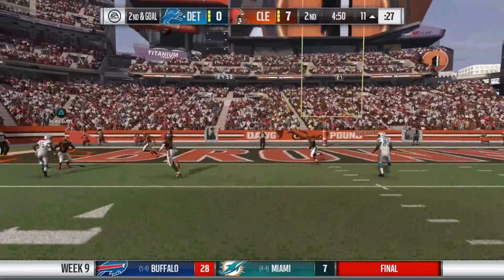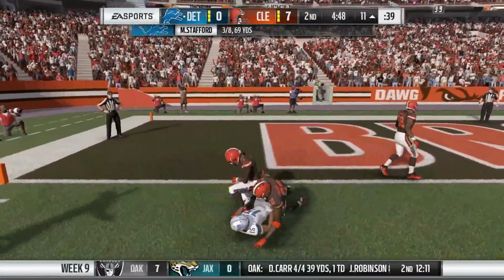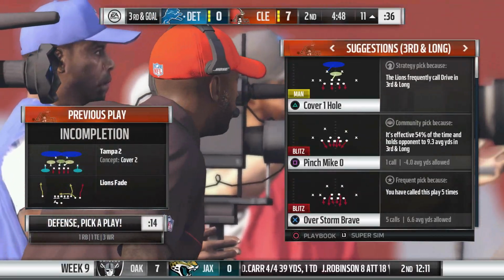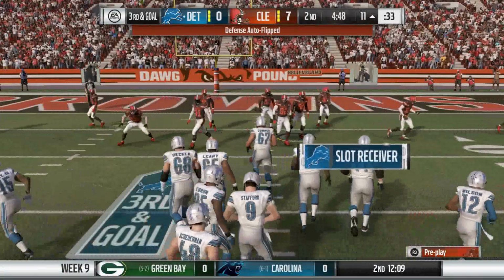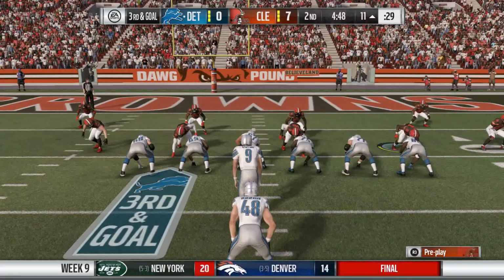Stafford looks to throw again. And incomplete there. A nice hit. Jars the ball free and brings up 3rd down. And the 8th play on this drive coming up. Here we go now, Matthew Stafford. An extra defensive back on the field here for 3rd and goal.